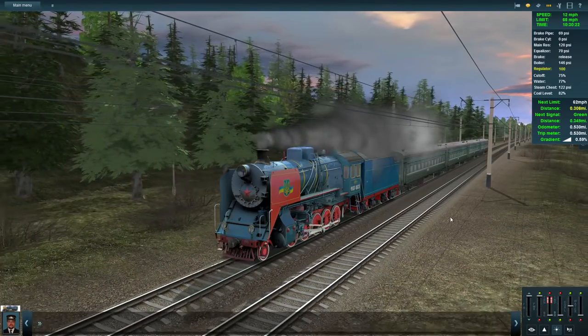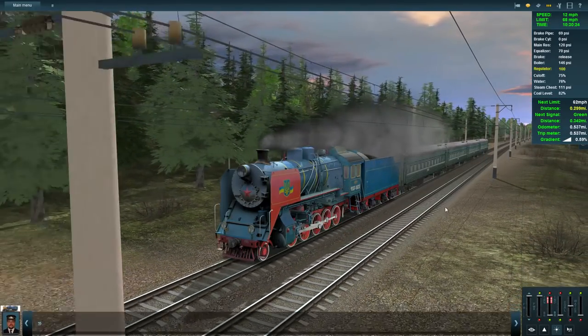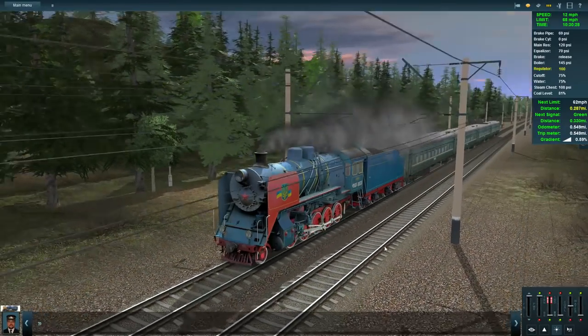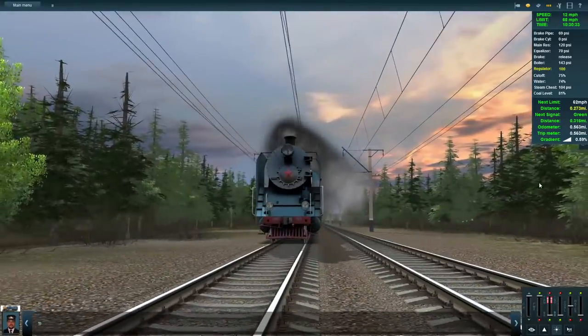If I were to max out, would it actually start attempting to pick up more speed? Because 12 miles per hour is pretty slow. Let's be honest.